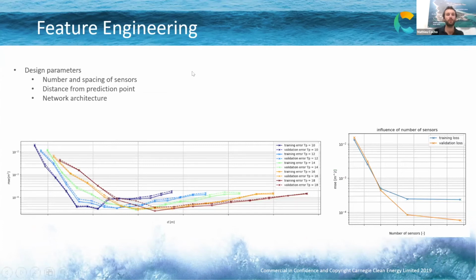A little bit more about feature engineering and some of the studies we ran to define what those parameters needed to be. The bottom left-hand plot shows on the vertical axis the mean square error made by the wave predictor, and the horizontal axis is how far we placed the wave sensors from the prediction point. Each color corresponds to a different wave period.